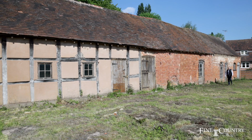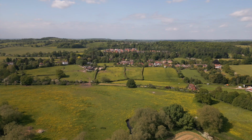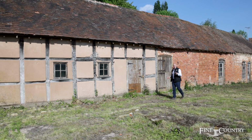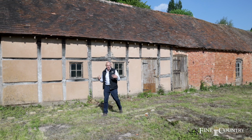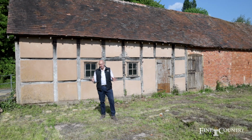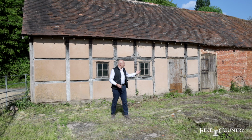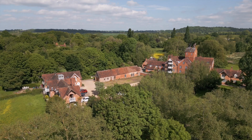So we're now at the barn at Great Alne Mill, just on the outskirts of the beautiful village of Great Alne. Now, the village Great Alne is 7 miles from Stratford-upon-Avon. It's 3 miles northeast of Alcester, and it's 15 miles from the famous market town of Warwick. Now, this barn behind me has got full planning permission to build a 3-bedroom property.